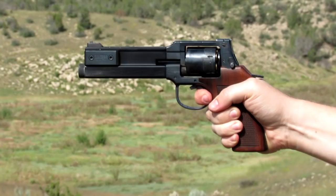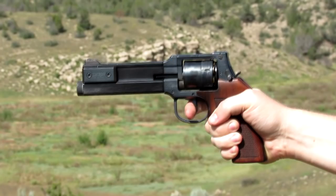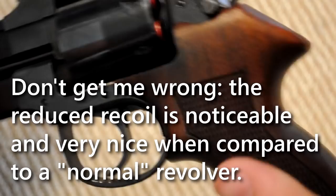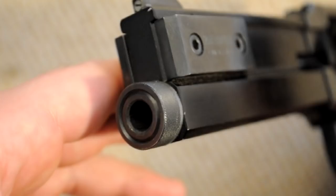I've put .357 Magnums through it, probably about 1,000 rounds of .38 Special, no issues, super accurate, really just a joy to shoot at the range. And I've actually brought other people out to shoot this gun, and they're all really impressed with it, so I think Mateba did a great job with this. And honestly, every Mateba I have is exceptionally accurate, so one thing that Giuseppe Mateba knew how to do was design a barrel, so very, very nice experience at the range.